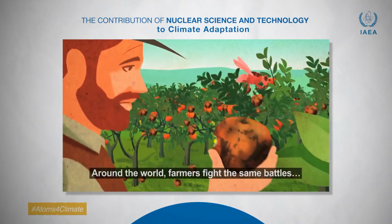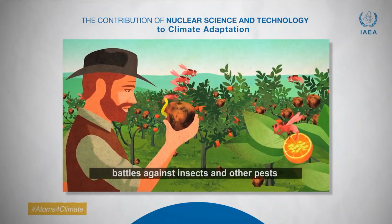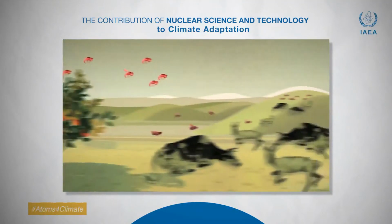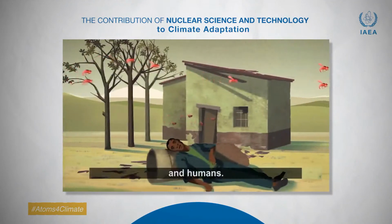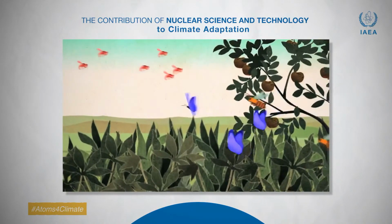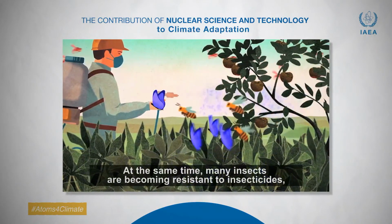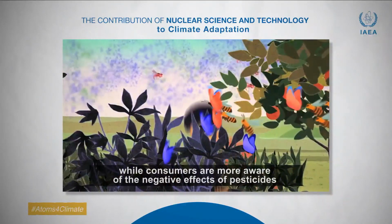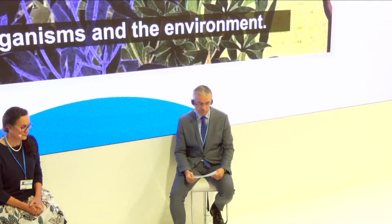Around the world, farmers fight the same battles. Battles against insects and other pests that not only damage their crops, causing high losses, but also transmit diseases to millions of livestock and humans. At the same time, many insects are becoming resistant to insecticides, while consumers are more aware of the negative effects of pesticides on public health, beneficial organisms, and the environment.